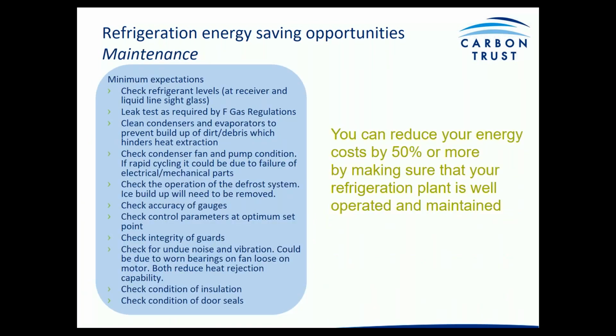Maintenance now, I think we've mentioned these for most of the systems already. Talk with your maintenance provider. If they're not undertaking the activities listed here, I would question why not. Don't let them get away with minimum compliance checks. Do undertake these detailed maintenance measures to make sure that they are optimizing the efficiency of the system. As you can see here, you can reduce your energy costs by 50% or more by making sure that your refrigeration plant is well operated and maintained. So this is really just a checklist to refer to with your maintenance providers to make sure that they're doing all they can to optimize your systems.